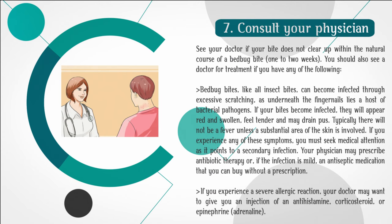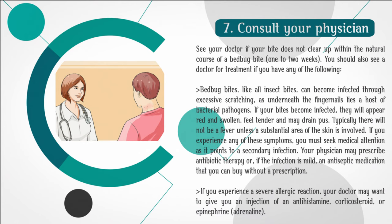clear up within the natural course of a bed bug bite, 1 to 2 weeks. You should also see a doctor for treatment if you have any of the following.